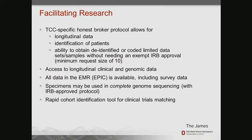All the data in the electronic medical record, IHIS, is theoretically available, with the limitation that many things are in text and natural language processing is not where it needs to be. So path reports, for example, are really important and very hard to pull electronically. So we're pulling a lot of the path data from the tumor registry instead of the electronic medical record.